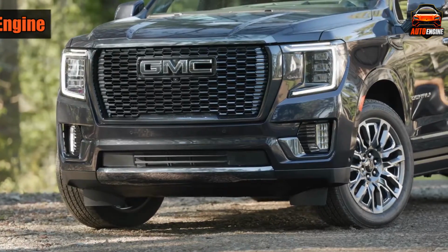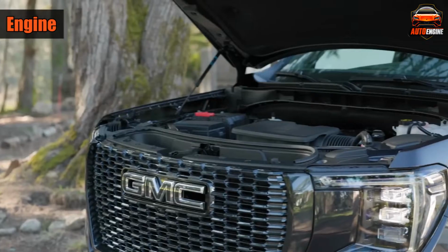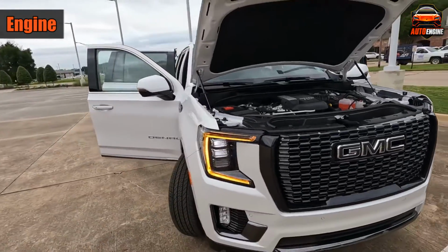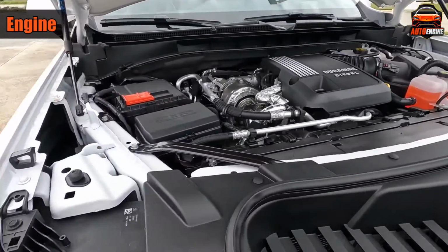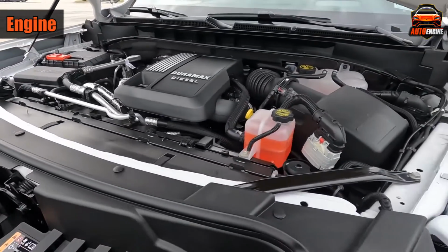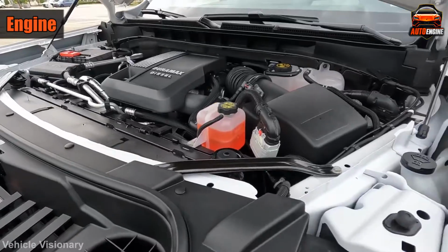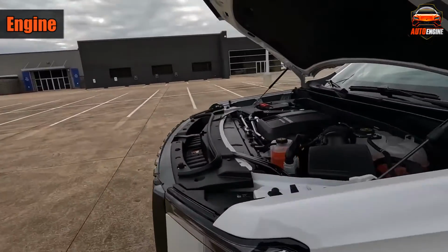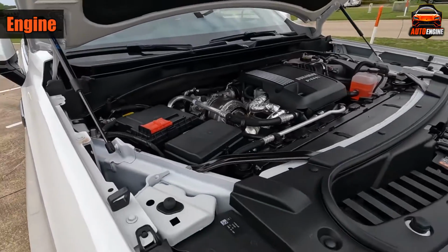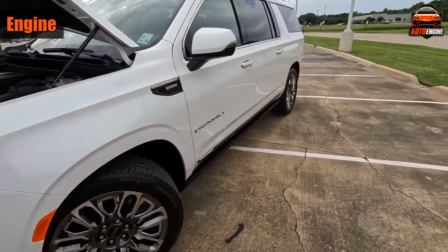Engine. The 2023 Yukon is different from the Sequoia because it doesn't have a hybrid engine. Instead, it has three types of engines. The Yukon comes with a 3.5-liter V8 that produces 355 horsepower and 383 pounds of torque, which serves as the base engine. It comes with a fuel economy of 15 miles per gallon in the city and 20 mpg on the highway. The second option is the 3.0-liter turbo diesel V6 that produces 277 horsepower and 490 pounds of torque. It's more fuel efficient than the first one, getting 20 mpg in the city and 27 mpg in the highway.